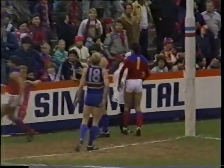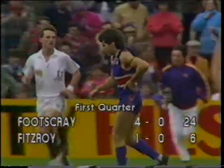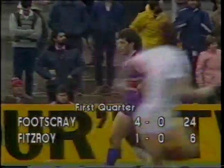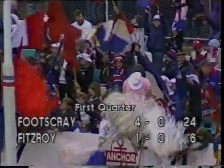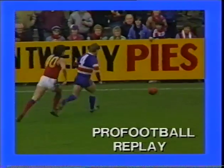It's a goal. A goal to Brian Royal, and all set up by Brad Hardy, and the Footscray players run to the centre circle and give Brad Hardy congratulations because it was his staying on his feet that set that up. A brilliant goal to Royal.